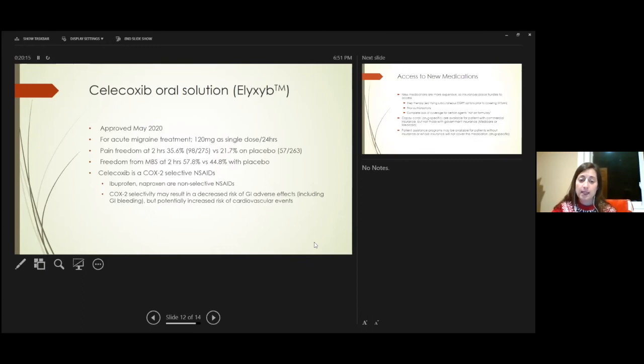Use of NSAIDs can also contribute to increased risk of cardiovascular events like heart attack and stroke. And so having this selectivity may result in a decreased risk of the GI aspect of the adverse effects, but it may increase the risk of those cardiovascular adverse events. And so it's kind of a wash there, but it is another option for patients.